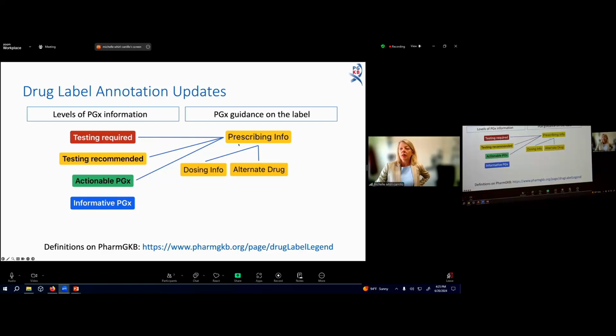And so, of course, if there's prescribing information on a label, it has to be one of these three levels, right? But not everything that is actionable under our definition would actually have prescribing information. I'll talk about that in a second. So these tags have been around for a few years now.